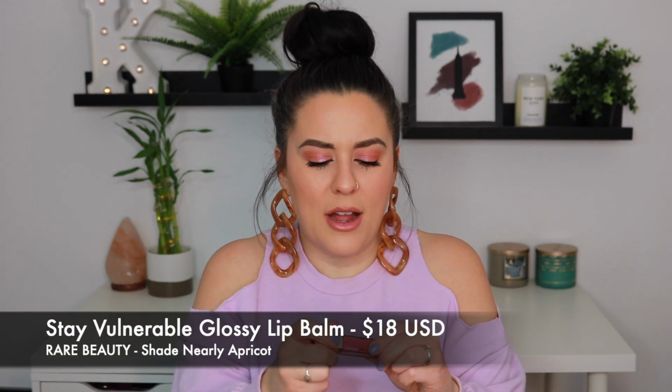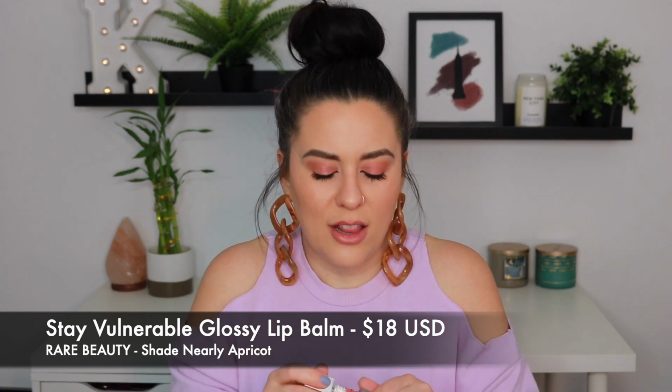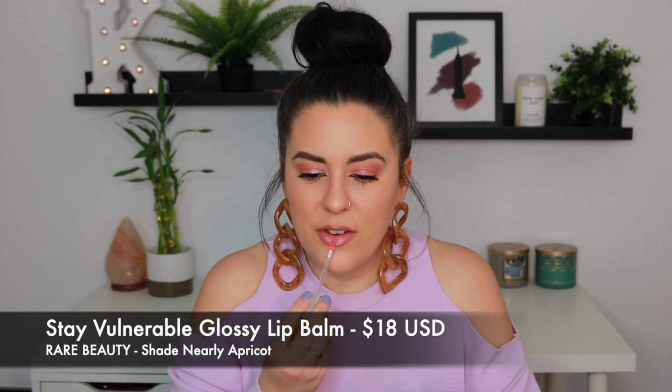The lip gloss, again, which I picked up in Nearly Apricot, another product I fell in love with instantly. The texture of this is so unique. I have never really experienced a lip gloss that feels quite like this. It feels so nourishing. Again, I absolutely love the packaging. So comfortable. I get a nice shine from it, but it also makes my lips feel so incredibly good.